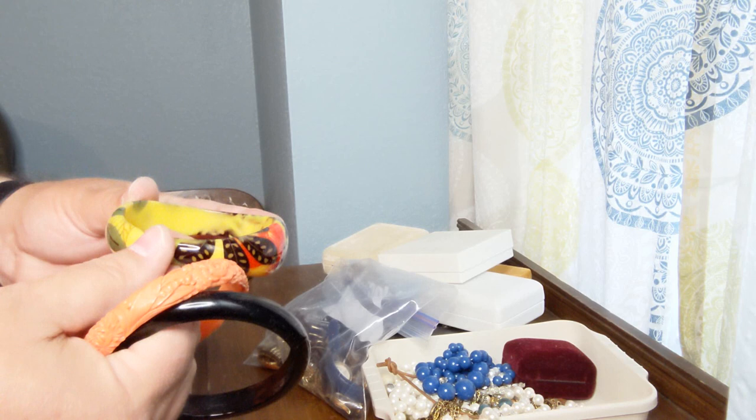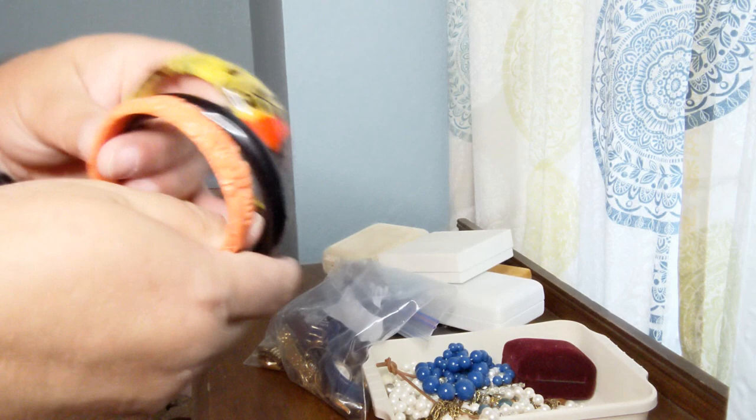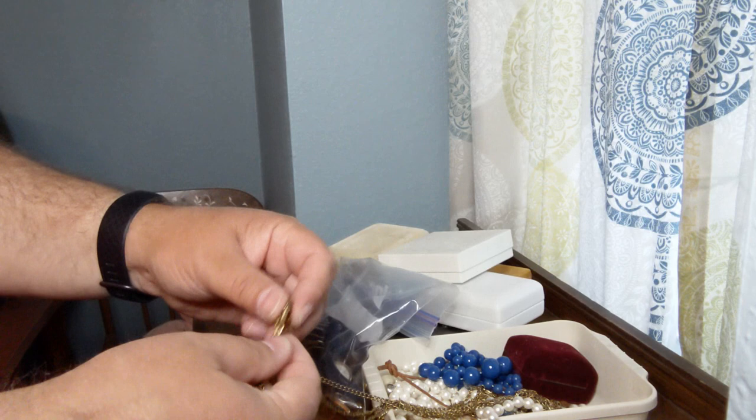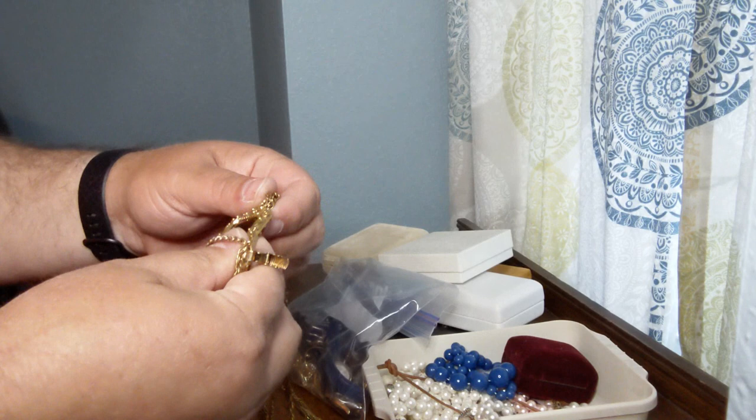That kind of feels like Bakelite, but I have never seen anything like that, so I'm guessing no. This one might be black Bakelite, celluloid. We'll have to do a little bit more research on those, but I'm guessing probably not Bakelite on that fancy one. This looks like some costume. It's kind of pretty though. Big amethyst looking purple stone necklace. And an old locket.